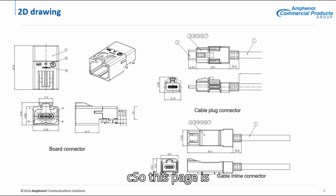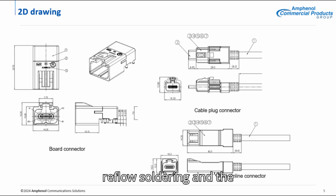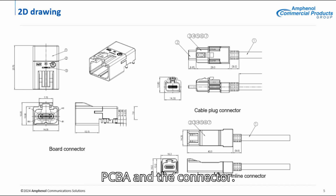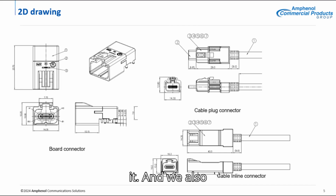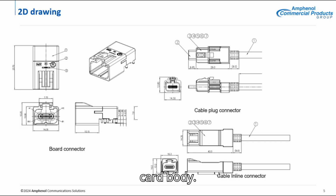So this page is about the 2D drawing of the Mini HS Bridge Plus board connector and cable set connector. The Type-C in the board connector is a double row SMT pin, which can support reflow soldering, and the outside DIP pin is locked on the board to improve the holding force between the PCBA and the connector. So it can be applied to PCB thickness from 1.6 to 1.8 millimeters. If some customers need longer DIP pins for thicker PCB, we can also support it. And we also have a clip structure on the inline connector, which can be fixed in the car body.